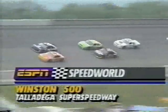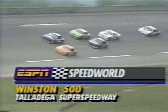Back at the Winston 500 at Talladega Superspeedway, the battle up front is between Ernie Irvan and Dale Earnhardt. Irvan has won here at Talladega. In fact, he won the 1992 Die Hard 500, the race that's run here in July. He's on the low side, has Rusty Wallace with him. They're trying to put Dale Earnhardt out of the lead.